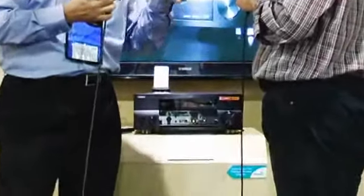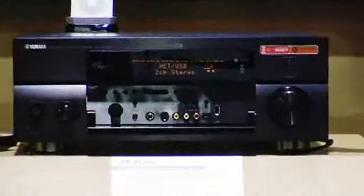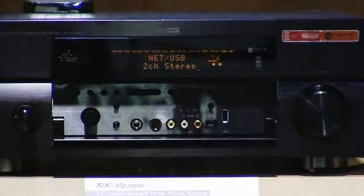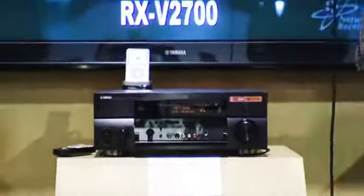Oh, it plays CDs too, by the way. By the way, still using those? Yeah, it's good. But you were showing something very interesting for the iPod. Exactly. This is probably the most exciting thing.